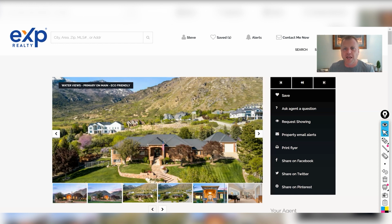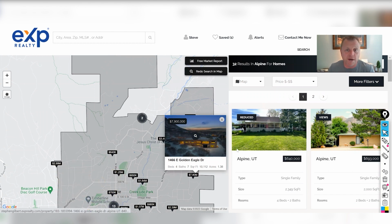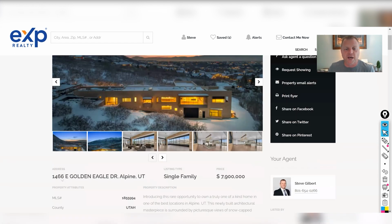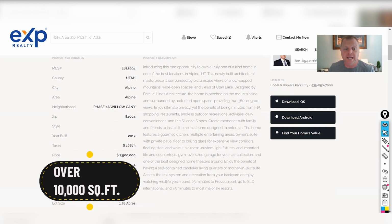Let's show you one last home here, because I mentioned we're significantly higher than what the median home price for Utah County is. So let's look at the $7.9 million home real quick. So this is going to be well above our median price for Alpine. So we have a much more modern home here. And when we look at it, 2017 is when this was built. It's a 4-bedroom. Looks like there's 6 full bathrooms and 2 half bathrooms, over 10,000 square feet, and it sits on 1.38 of an acre.